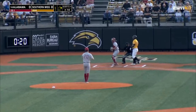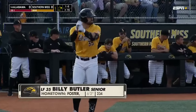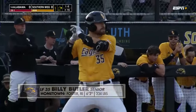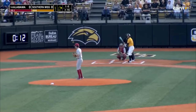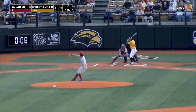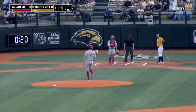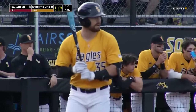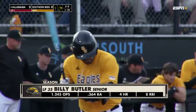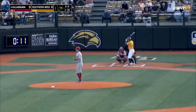Butler sees a breaking ball from Zane Adams down into the turf at 77 miles per hour. Senior out of Foster, Rhode Island. Has light tower power, had 23 career home runs entering tonight, and I mean that literally, as he hit the light tower out in left field on Friday night, his second home run of the night against Louisiana Tech in Ruston.